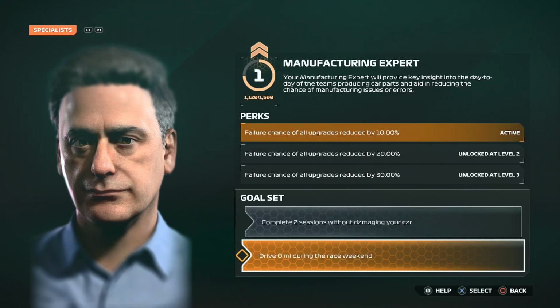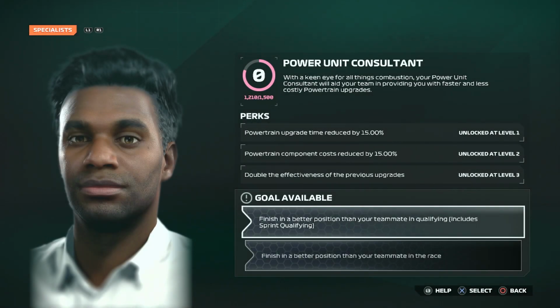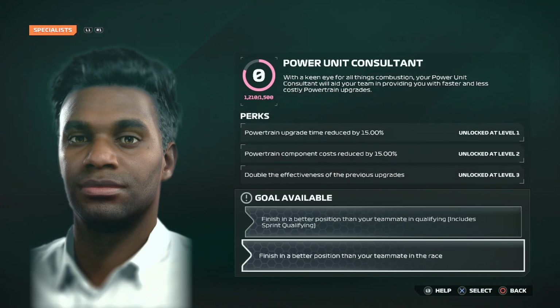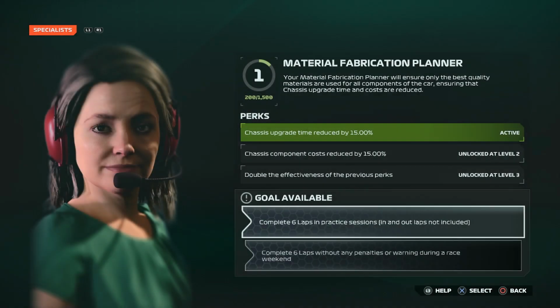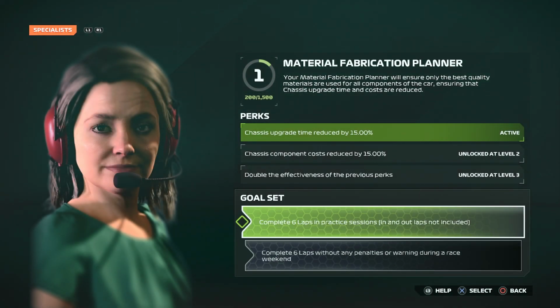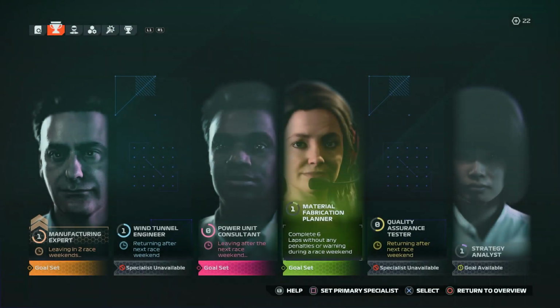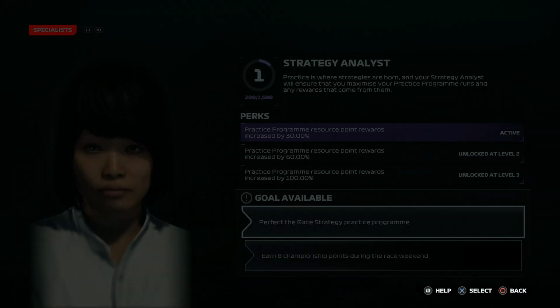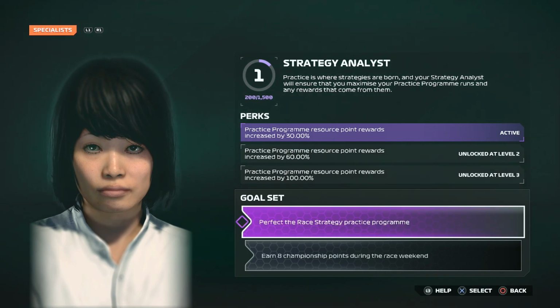Let's go for the drive 0 miles. That definitely seems to be a glitch, that one. Better position in qualifying, so I guess, yeah, we can do that and try and now qualify George. 6 laps in practice sessions, although that's probably not going to happen. That seems better. Perfect the race strategy program.